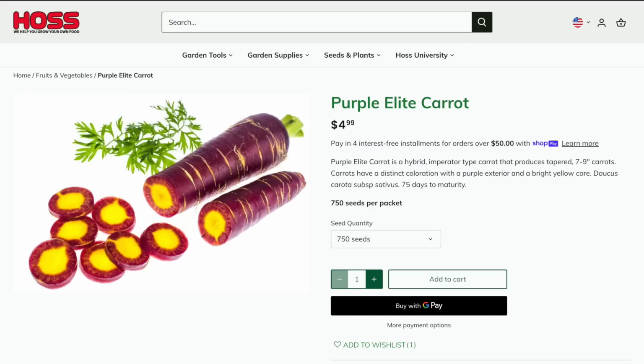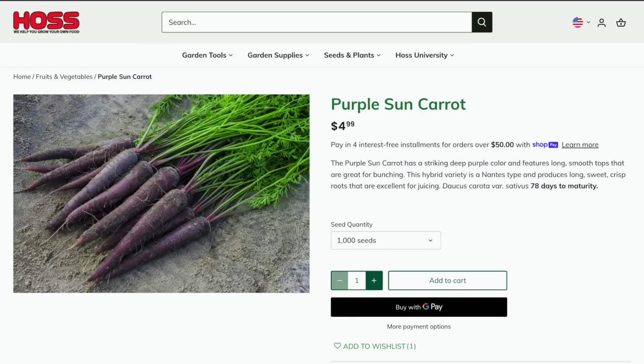Purple Elite. If you want one of those novelty type carrots that's really pretty, this is another one of those long, slender ones. Purple Elite, 7 to 9 inches long, but it's purple, and it has that yellow core in it. So when you cut it up and slice it, you get that pretty bright yellow core and the purple on the outside. And then we've got Purple Sun that I just told you about a while ago. One of our most popular varieties because people love to juice them.